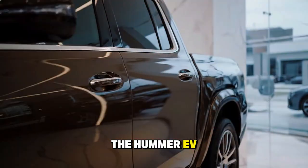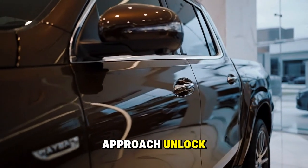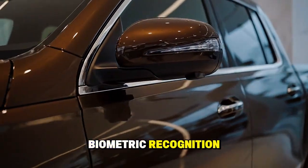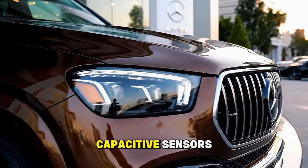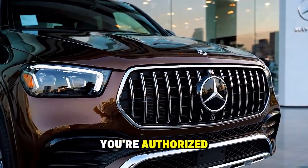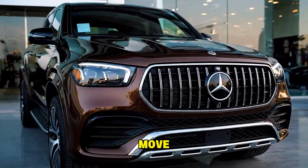The Hummer EV uses app-based approach unlock. The Maybach GLS800 Pickup uses biometric recognition via door handle capacitive sensors. It knows your fingerprint. It knows if you're authorized, and if you're not, it doesn't move.